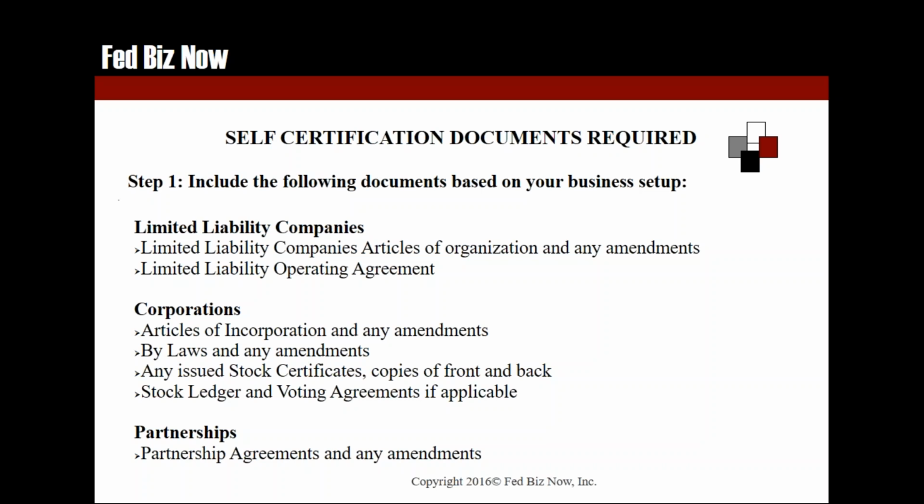And then partnerships, all you need is a partnership agreement with any amendments. Okay, not too many people do partnerships that way anymore. Most people are doing LLCs or corporations. And then even if you're an S corporation, that's a filing status for the IRS. You still need all of these documents. Okay.